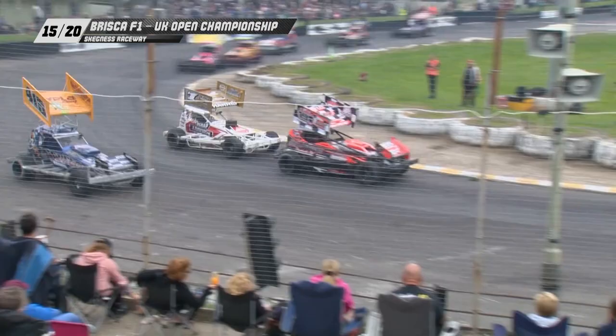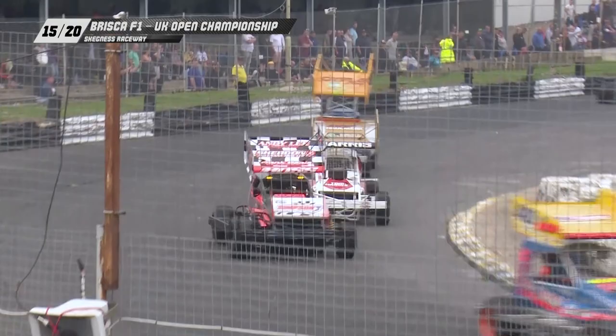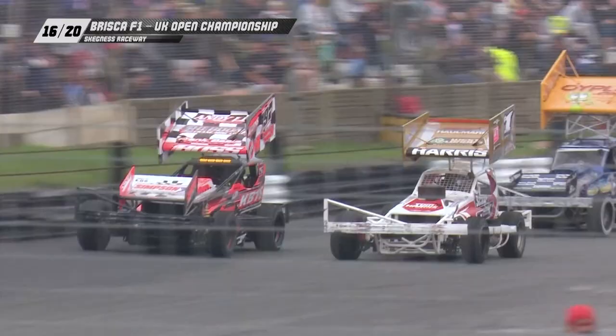Into the final five laps now. And Ryan Harrison and Tom Harris move up on Sean Webster. Has he got the gap he needs? Lap boards are out. The UK Open Championship. Here comes Tom Harris. This is exactly what Sean Webster wants. Harris and Harrison battling each other. Oh, they do battle each other.